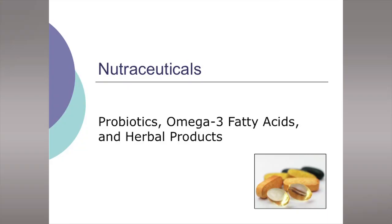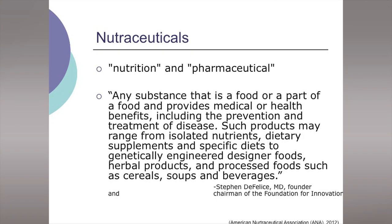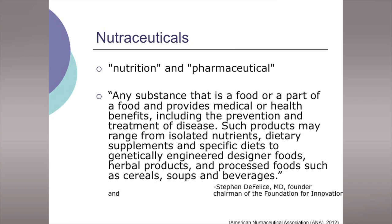So let's talk about nutraceuticals. We'll talk mostly about probiotics, omega-3 fatty acids, and other herbal products. Nutraceuticals was a term that was coined from nutrition and pharmaceuticals smashed together. It was created in 1989 by Stephen DeFelice, who is the founder and chairman of the Foundation for Innovation in Medicine. This is his definition. It's any substance that is a food or a part of a food and provides medical or health benefits, including the prevention and treatment of disease. Such products may range from isolated nutrients, dietary supplements, and specific diets to genetically engineered designer foods, herbal products, and processed foods such as cereals, soups, and beverages.